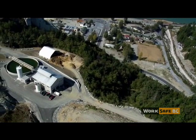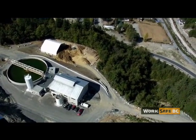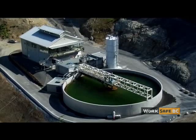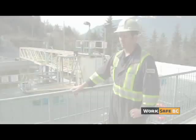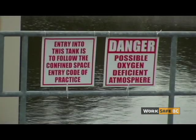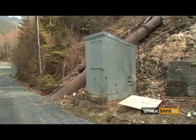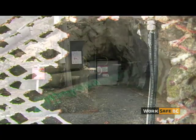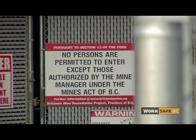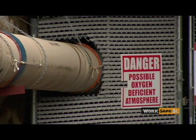Located along the Sea to Sky Highway, the Epcor water remediation plant cleans heavy metal runoff from an abandoned mine site. The facility contains at least 6 different types of confined spaces. Here at the Epcor water treatment plant at Britannia Mine, we have several different confined spaces, ranging from sludge-filled tanks to turbine buildings with low oxygen. We also have manholes. We have clarifiers and reactor tanks and various other chemical tanks. And several of those require that we follow confined space entry procedures.